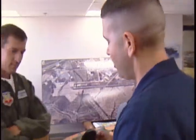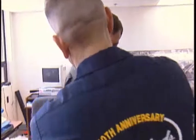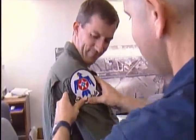What goes 1,500 miles an hour, twice the speed of sound, and flies as high as 50,000 feet? I found out firsthand. You will get to wear the patch today. To fly with the Thunderbirds, you have to dress like the Thunderbirds.